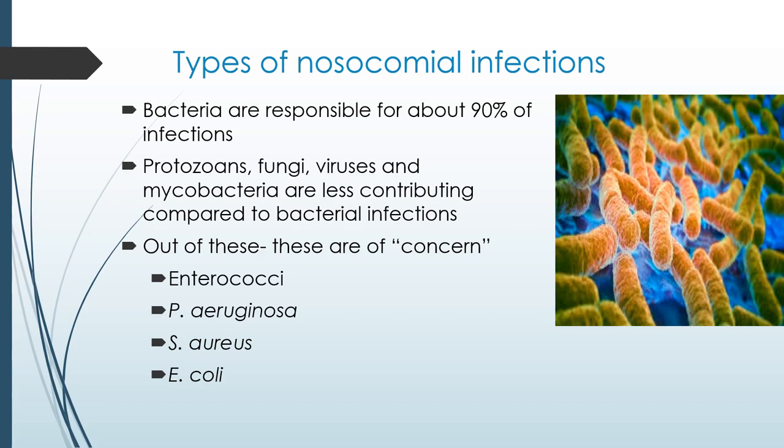Enterococci are gram-positive organisms. They cause a variety of illnesses such as endocarditis, urinary tract infection, cellulitis, and wound infection. There are approximately 17 different species within this family, and most of them cause harm to humans.